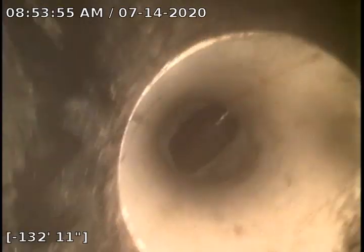Oh, that's us dropping into a turn and coming up out of this access point. So here is the clean out we're recording this from. I'm going to do a little more locating work, but I'm going to end the recording there.